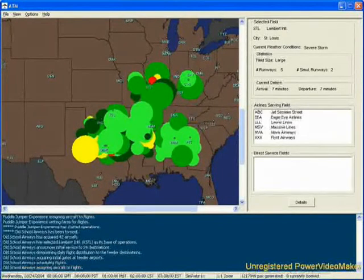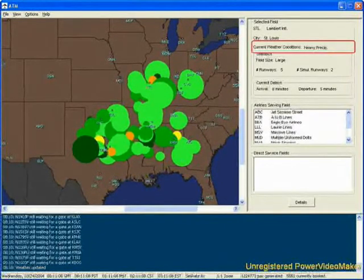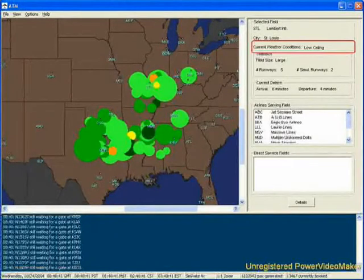If we were to click on St. Louis, however, and look at their current weather conditions, we'd see that they're under a severe storm at the moment. However, if we were to let the simulation run, that would change to just heavy precipitation, and eventually it would move out of the area so that there would just be low visibility, and end up just being some low ceilings, which would of course affect operations at the St. Louis airport, but definitely not as much as a severe storm would.